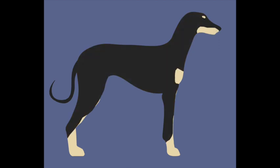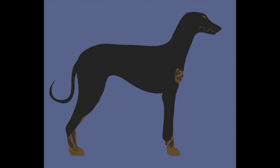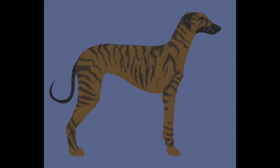The sloughi can have what we call a black mantle. This is not the same as the black mantle in the Great Dane. It is the same color pattern that is commonly referred to in other breeds as black and tan or black and brindle. The sloughi can have any combination of the above-mentioned markings.